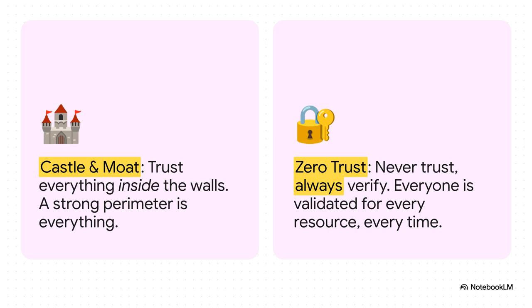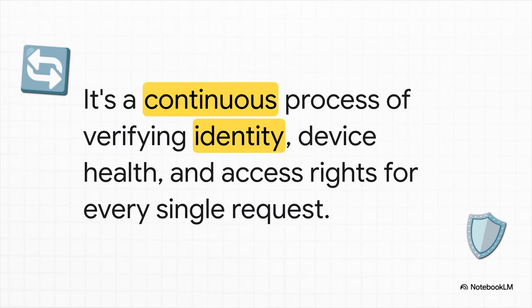Its mantra is never trust, always verify. It assumes that threats could be anywhere, even inside your own walls. That means security is no longer about where you are, it's all about who you are. And listen, this isn't some one-time check at the main gate. Zero trust is a continuous, ongoing process of verification. It means every single time you try to open a door, the system revalidates your identity, it checks the health of your device, and it confirms you have the right permissions for that specific resource at that exact moment. It's just a much, much smarter way to do security.